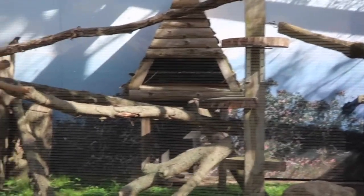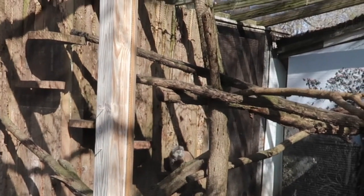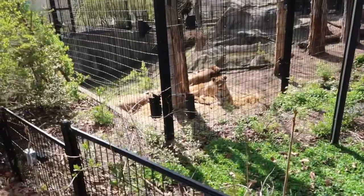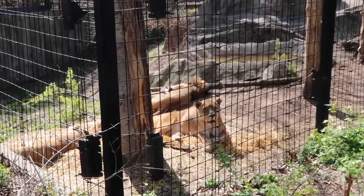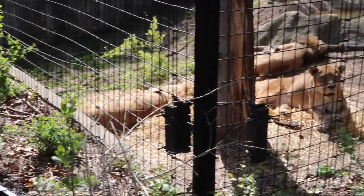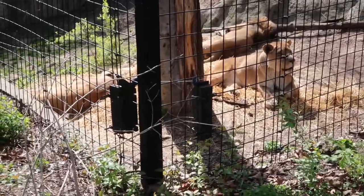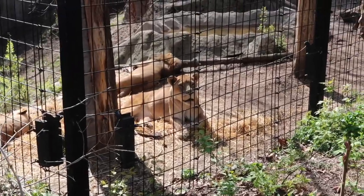Oh, there he is. Climbing up the steps. What's she doing? Hi there. You are pretty. I'm just basking in the sun. Wow. The other one's got a mane, the one laying down behind her. Yeah, that's the king of the jungle.